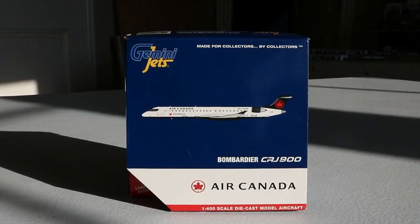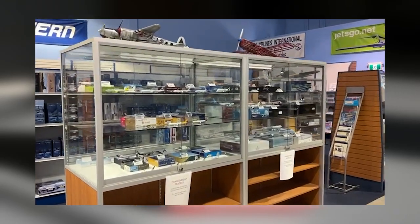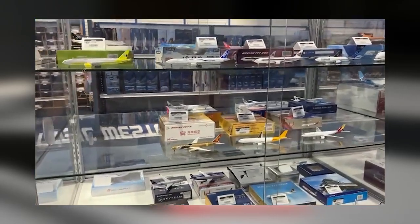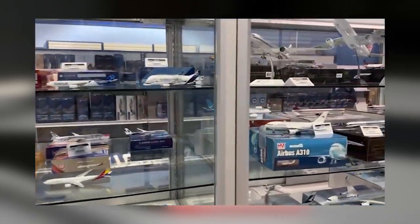We're going to start right here with the GeminiJets, a 1:400 scale Air Canada Express Bombardier CRJ-900. So this came from Flight City near the Vancouver International Airport. Really great store. I can't recommend it enough. I'll be sure to play some B-roll on here so you can see what it looks like. But really awesome selection of models and also some really great deals, as we'll see throughout the next couple aircraft. So I can't recommend that store enough.